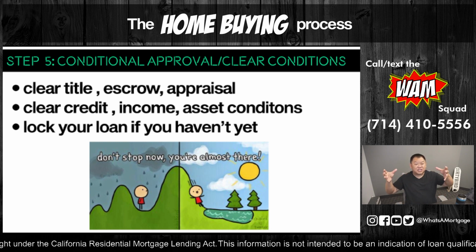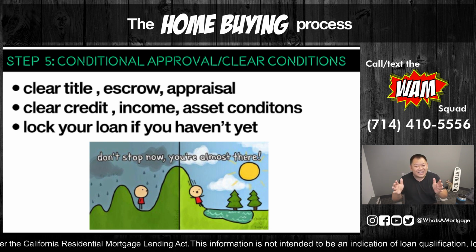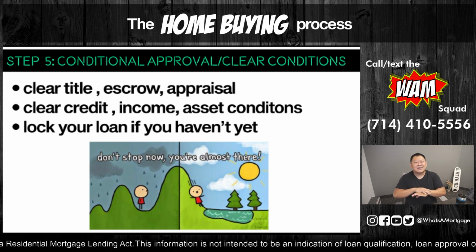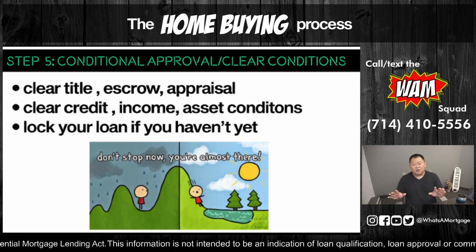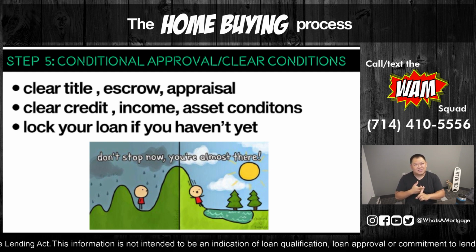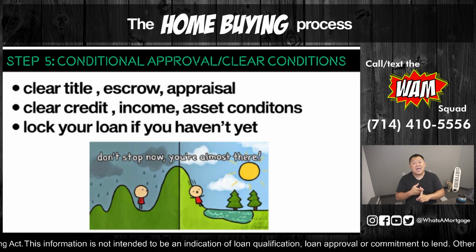You want step 5 to be small, not large. You want easy conditions. But if step 4 was done right, when you initiate that approval, step 5 is going to be a breeze. But if you don't, this is where that title can drag on, right? Especially if you're buying a short sale. Oh, it'll take forever, right?